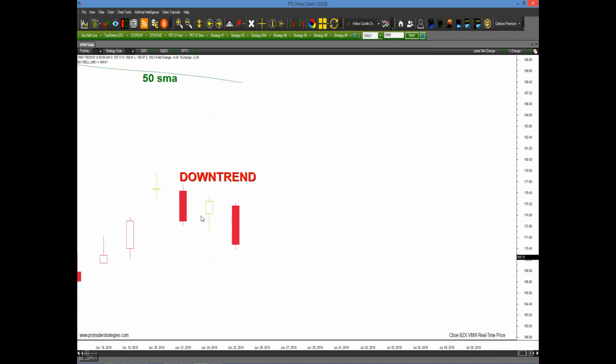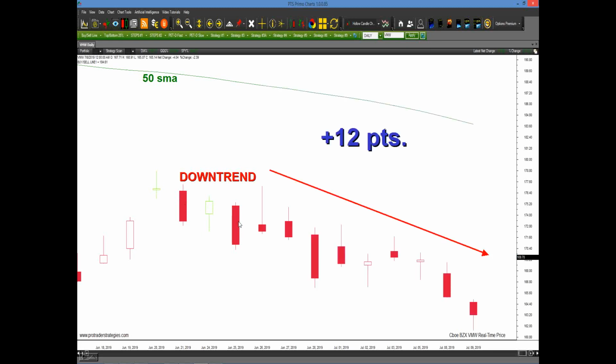Here's a downward example of VMW. We have actually two examples. Here's a green bar followed by a red bar, another green bar followed by a red bar. Two downtrend examples. So the market is not telling us once, but twice it wants to go lower. 12 points coming into July 9th.